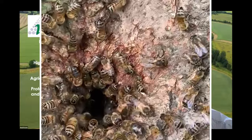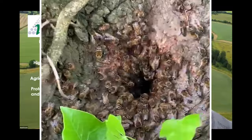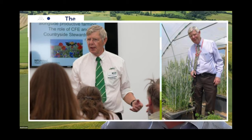But I think really we need to talk about operators, and the key to this is the operator. Now, as part of your farm assurance, you are always asked if you know the name of your local beekeeper. But I'm not sure if the operators always know the name of their local beekeeper, because sometimes they aren't the ones that do the assurance. So there might be a little bit of a gap there.